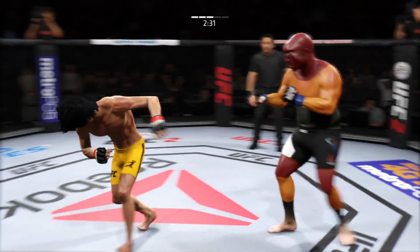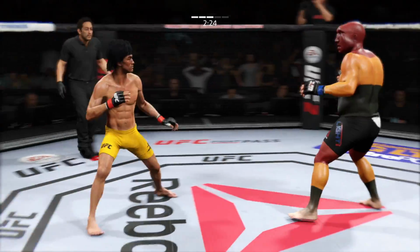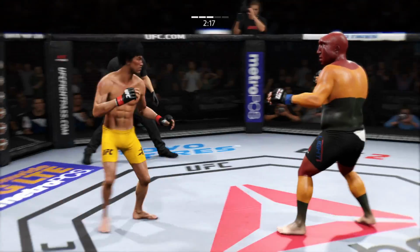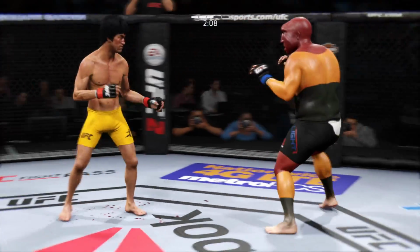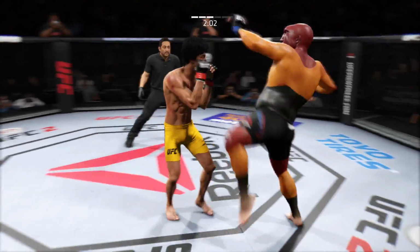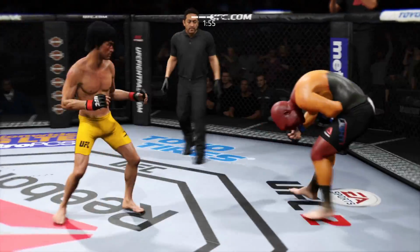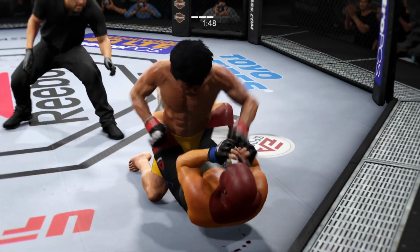Huge leg kick. Nice kicks. The huge head kick is blocked. Another nasty kick lands. Caught him. Great head kick. To the body. He's hurt. Big kick to the liver. He's down. Oh, that one hurt him.